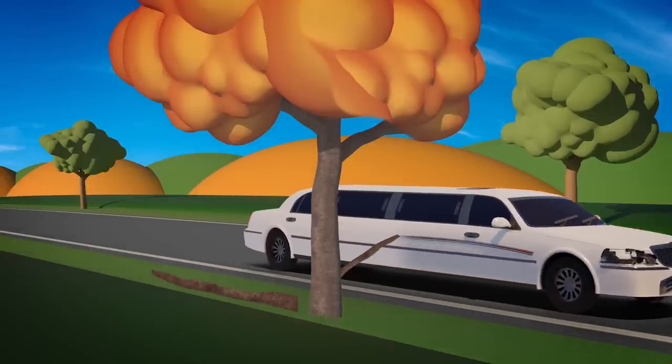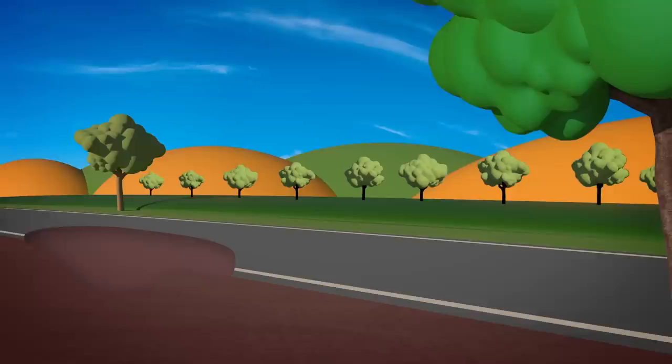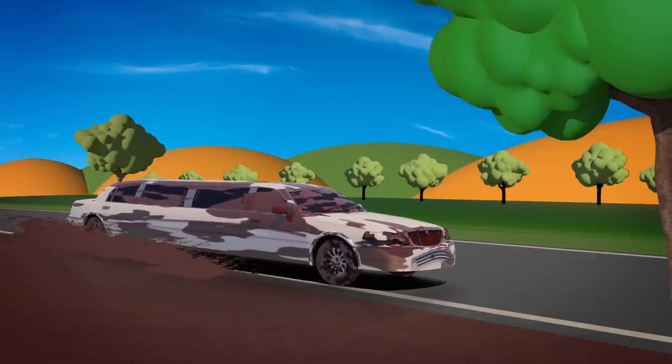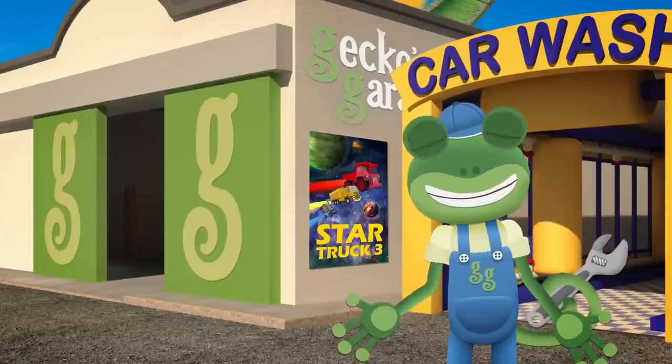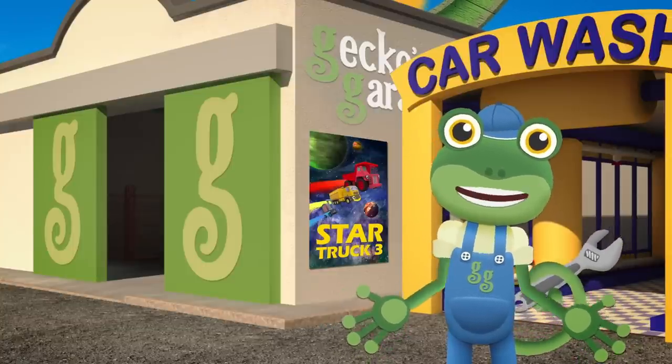Oh, dear. Leo's got a scratch down his side now. And he's covered in mud. That's not a good look. You'd better hurry over to the garage, Leo, so we can help you get cleaned and repaired.